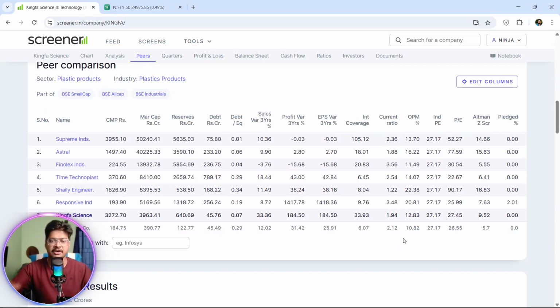Okay, now coming to reserves, it has 640 crores of reserves.